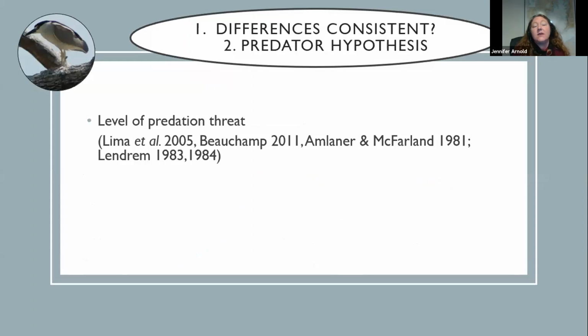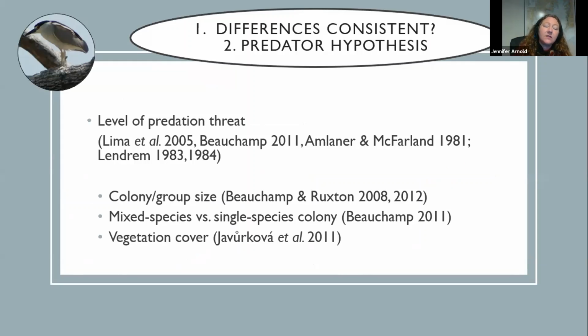And so several authors have suggested that the level of predation threat can be one of the things that is impacting sleep for birds. They've also suggested several other hypotheses, such as group size having an influence, whether it's a mixed species or a single species colony, and vegetation cover. But when you look at these hypotheses more closely, they're really all just things that modulate the level of predation threat.